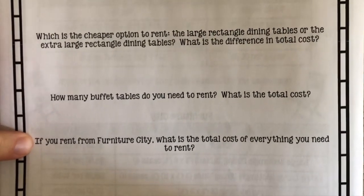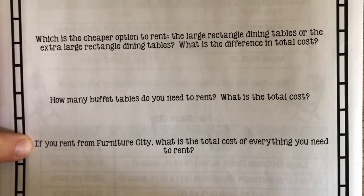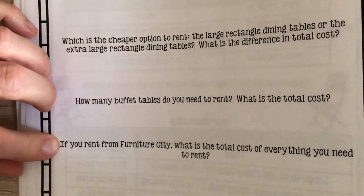And then this one is a question of total cost. If you rent from Furniture City, what is the total cost of everything you need to rent? Then moving to page 13.